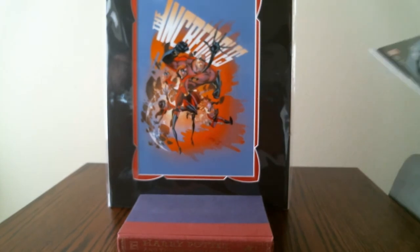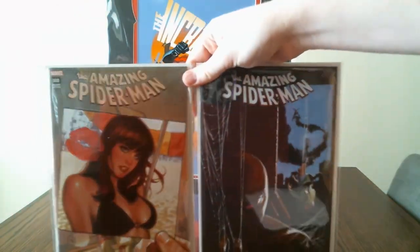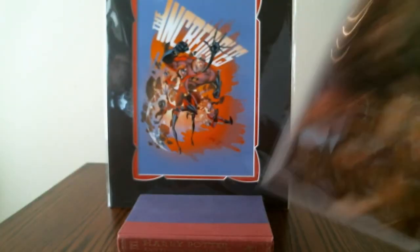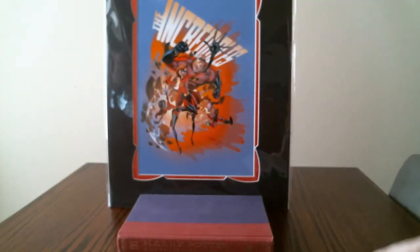So I really wanted these two, and then it was a matter of getting my third free one. You got a lot more coming with the graded books, but we'll do another video together when those arrive, and we'll do an unboxing. It'll be fun to see that we both submitted them all at the same time. He went with CGC, I went with CBCS, so we can compare turnaround times and stuff like that.